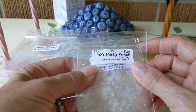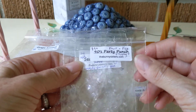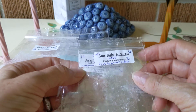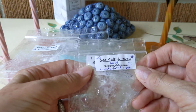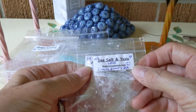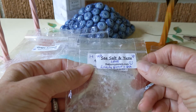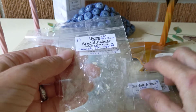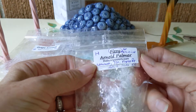90s Party Punch. You know I love my fizzy scents. This is Fruit and Fizz, high plus throw. Excellent. This one also, I love this for a beachy, fresh scent. Sea salt and yuzu, lightly fruity, and that sea breeze, not salty sea air, but more of a sea breeze, medium high throw. I must get more of that if I don't have more already. I should know these, what I have, right? I can't say I always do.